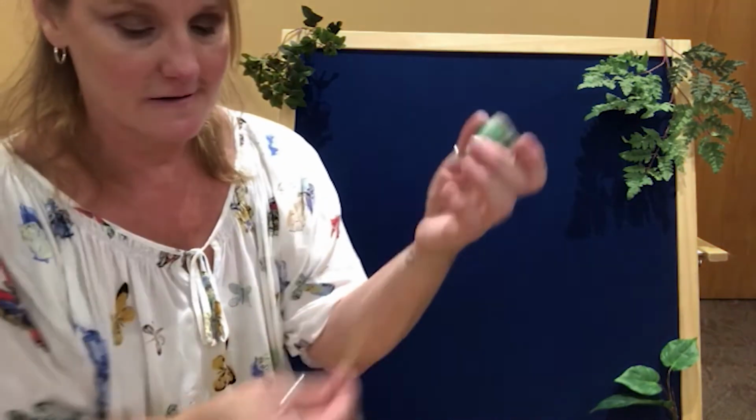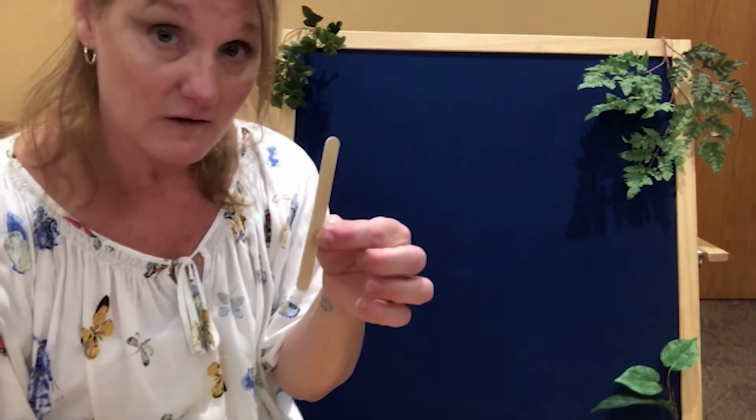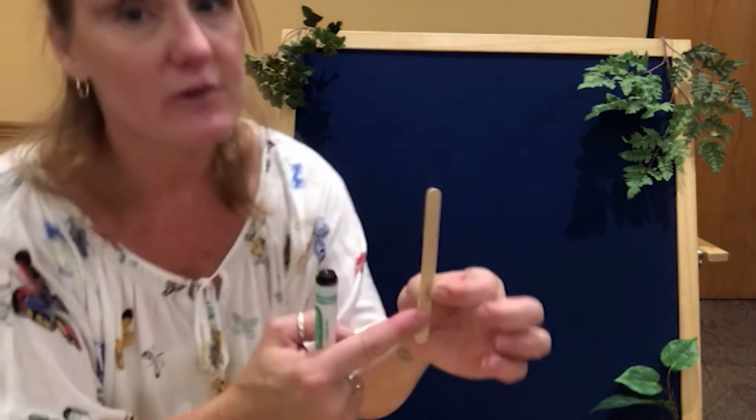See? So, while we let our flower dry, I am going to color this popsicle stick in, because this is going to represent the stalk. So, let me color this in, and my fingers are gonna be completely green when we're done. Now normally you can color in the back side too, but this is just for today. I'm trying to make it a little bit easier.